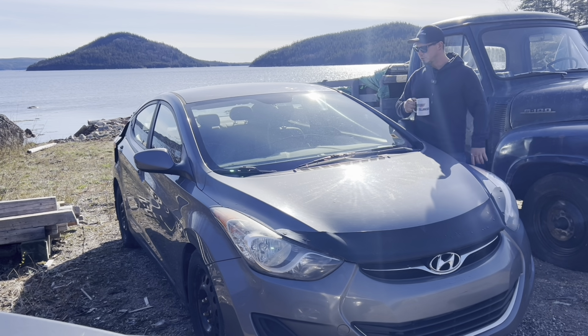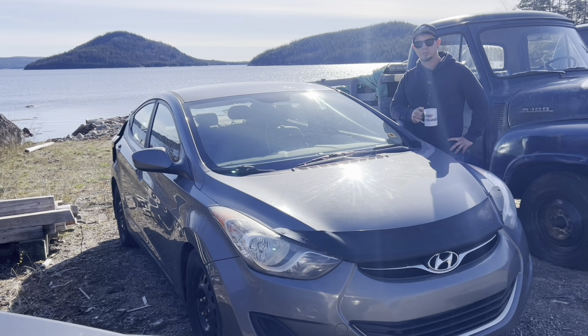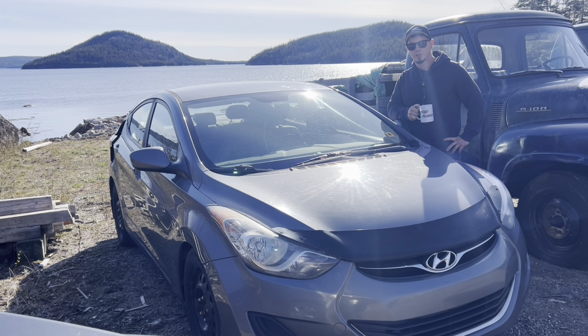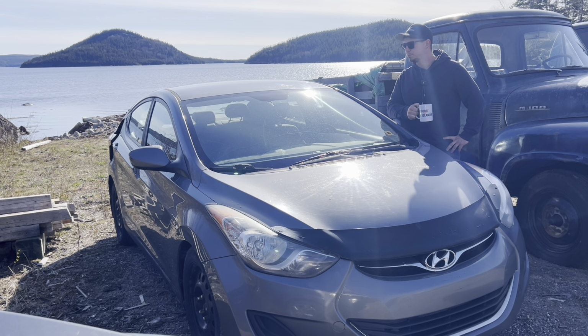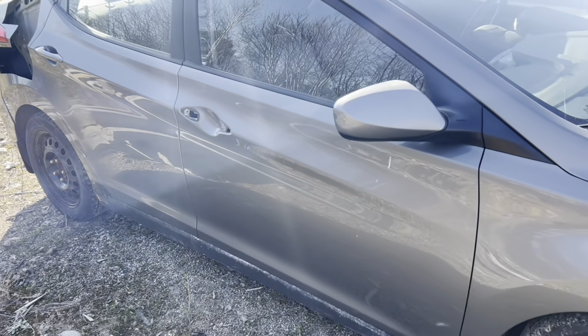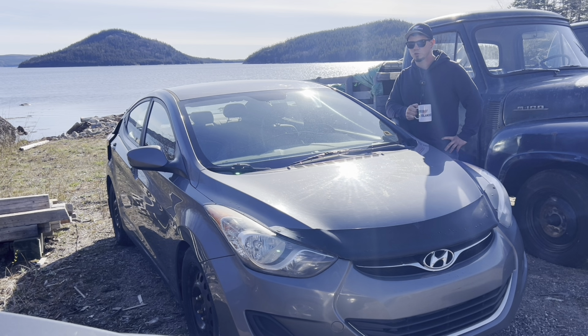So what we got here next is the parts car Elantra. This used to be my daily driver. I used to actually drive this back and forth to work. The engine is ticking, the transmission is shot, the body is rotted out. I've been using it for parts. I've got pieces cut out of it everywhere, patching up rocker panels and whatnot. All the good parts are pretty much gone off of this car right now, so this will soon be going to the scrapyard.